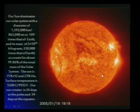Our sun, of course, dominates our solar system. It is 99.9%. What is that, Ivory soap? 99.9, are we old enough to remember that one? It has most of the mass of our solar system. The planets have a very small percentage of that mass, and of course Jupiter is the largest. Here are some numbers about how many kilograms and how many times Earth the mass is, and so on.